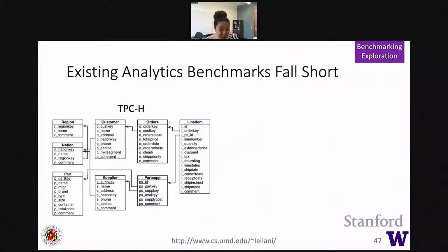So I would be lying to you if I tried to say there are no benchmarks in the database and visualization communities, because there absolutely are. But the key question here is, are they applicable for evaluating interactive analysis systems? And I would argue that they are not. And I'll give some examples.